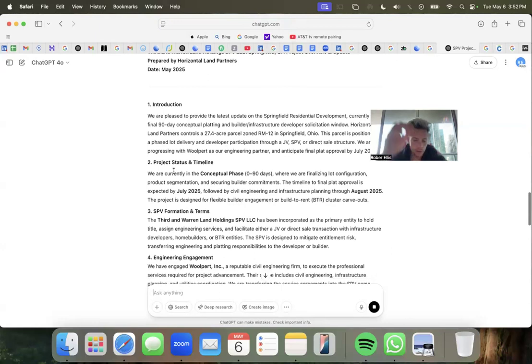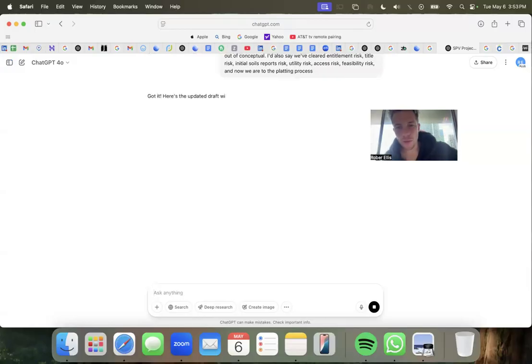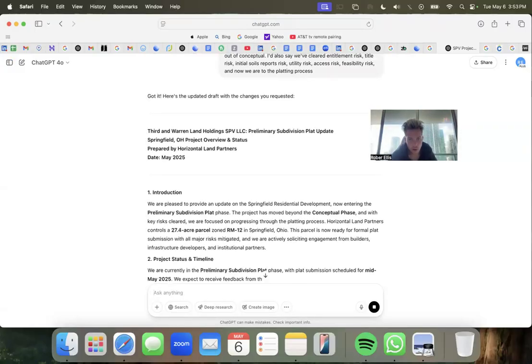We're finalizing. I would change the name of this to preliminary plat, subdivision plat, and out of conceptual. I'd also say we've cleared entitlement risk, title risk, initial soils reports risk, utility risk, access risk, feasibility risk, and now we are to the platting process. So it separates it. We're now already in the preliminary subdivision plat phase.